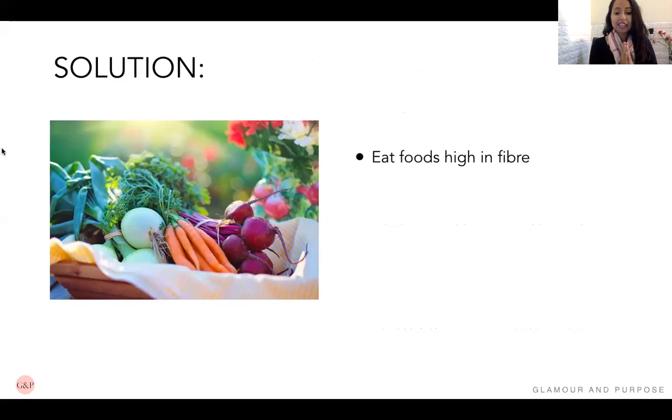The solution is eat foods that are high in fiber. So for example, when it comes to carbs, try to eat carbs that are higher in fiber, like red rice instead of white rice, brown rice, sorghum. All of these foods are fibrous. Cauliflower. So try to eat more of those foods that are high in fiber. All your fruit and vegetables are high in fiber, right? So try to eat more of those.